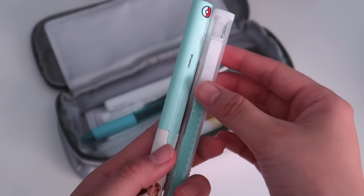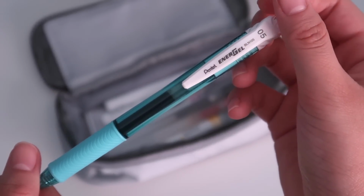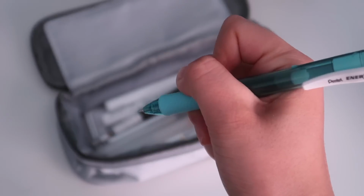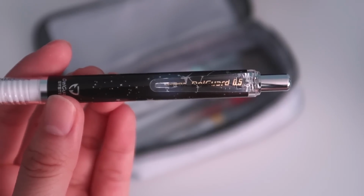Onto the pens that I have, which a lot of people seem to be very interested in. So first, I have this Pentel Energel 0.5mm black gel pen, which matches up with the ink refill that I showed earlier. Now, this is definitely not my favorite, but since I got a few of these in my recent haul, I'm going to try to use them up when I journal or jot down random notes.